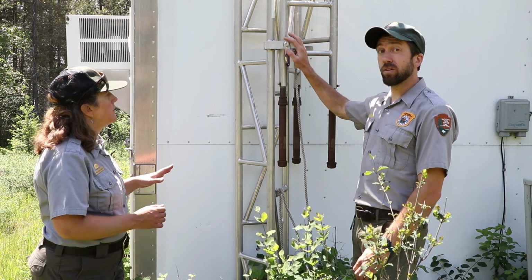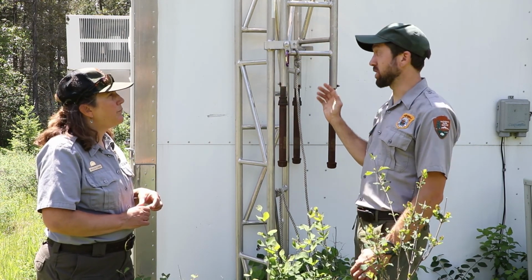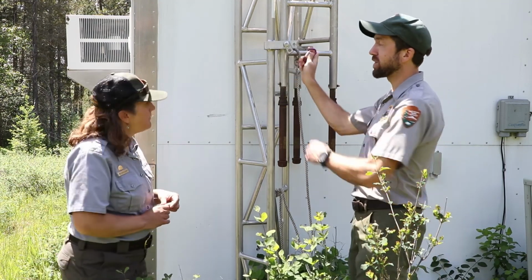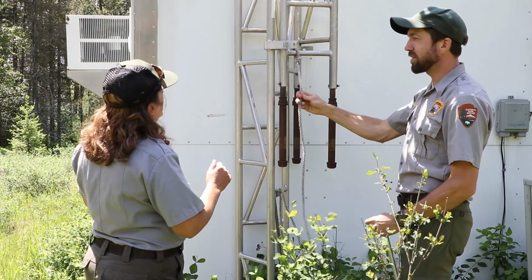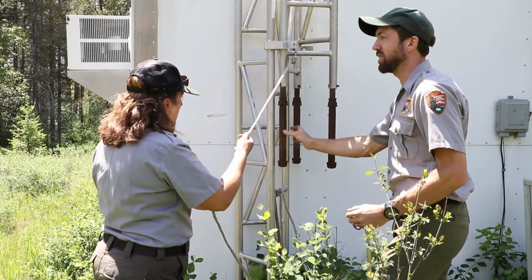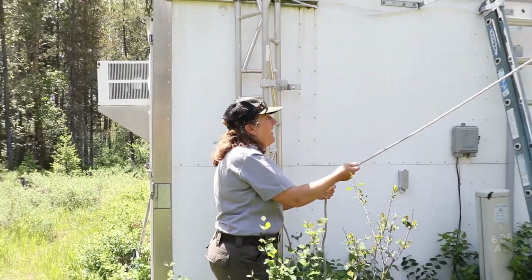Yep, so we measure at 10 meters up, and we're gonna have Melissa lower the tower so we can change the filter. And I have no idea what I'm doing, folks. Yep. So I'm gonna remove this safety here. Don't worry, it's not actually dangerous. You're gonna grab this like you're going fishing, and hold on. I'm holding on.